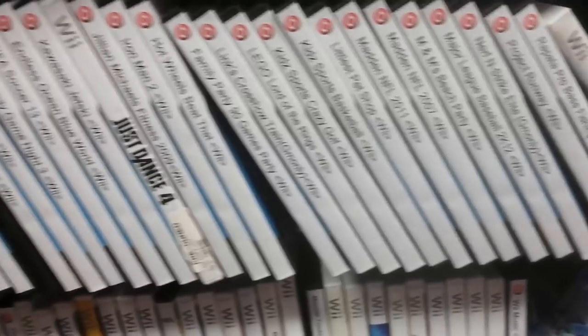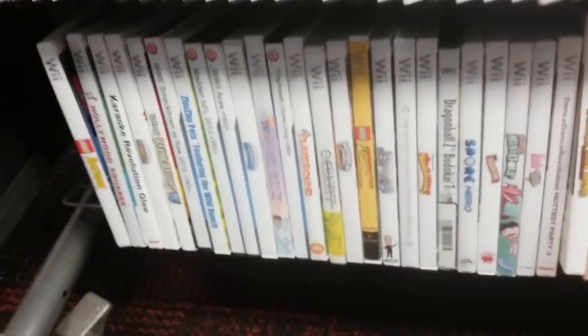As you're seeing more and more, this is happening, just games with no cover art, no manuals and stuff like that. It's just going to keep getting more and more like that as people buy out the rest of the good condition stuff.